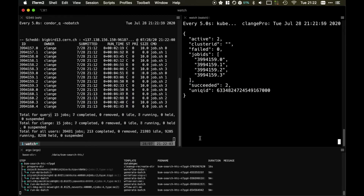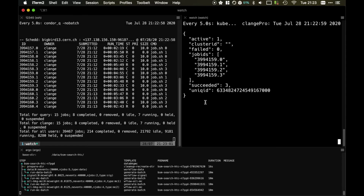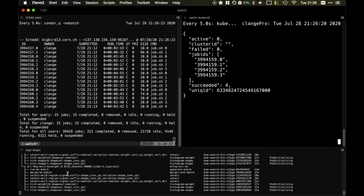And now immediately after, we're already at succeeded 3. That's another job that completed for this custom resource that we were watching here. And in a second or so, we'll be at succeeded 4, and that will automatically trigger the workflow to continue. And you can see that at the bottom here. So we're already now moving on, and all the subsequent steps here are now happening inside the cluster.